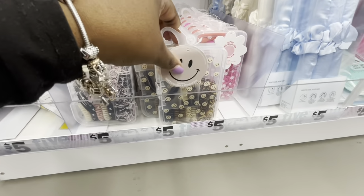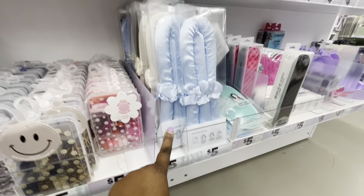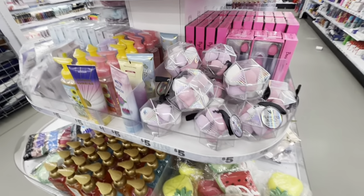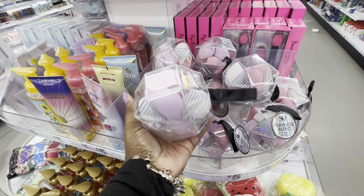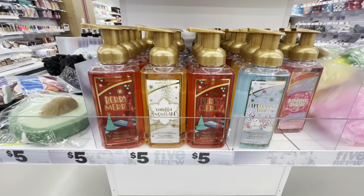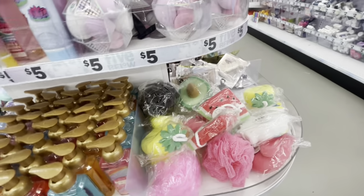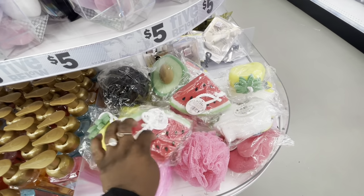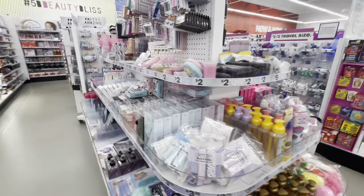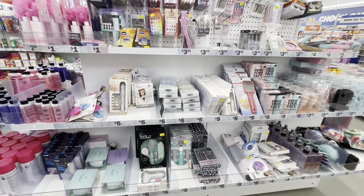These clips are $5. They have the pinker set, the brown set, that one roller set. They have the beauty blenders inside of the ornament. $5. The hand soap, Berry Mary, Vanilla Snowflake, Peppermint Snap, Strawberry Sparkle. Some loofahs. Let's see. Erase Your Face. All right, the same beauty stuff.